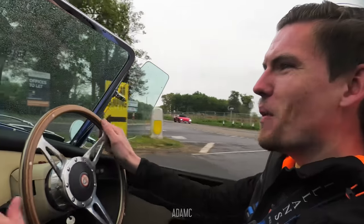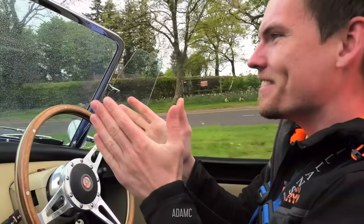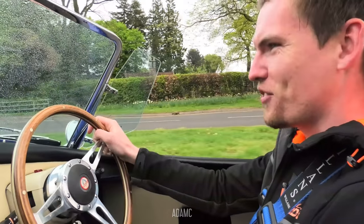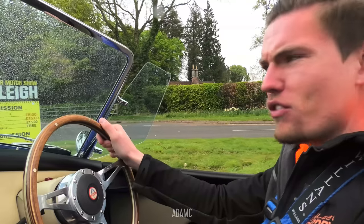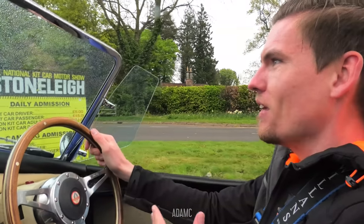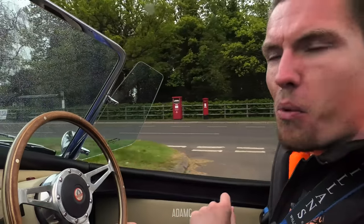Hi, I'm Adam C, and welcome to my Dax Tojeiro, my AC Cobra replica, at the National Kit Car Show. Last year this got great feedback because it's such a unique show, full of kit cars and replicas. Today it's a bit drizzly, but us Brits love a bit of water, don't we?